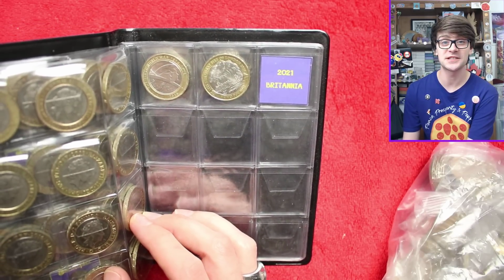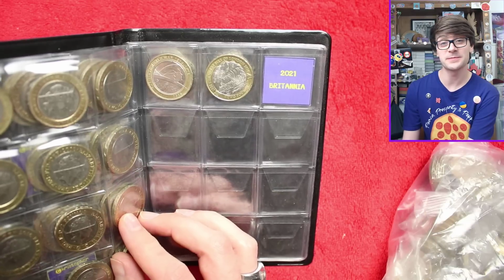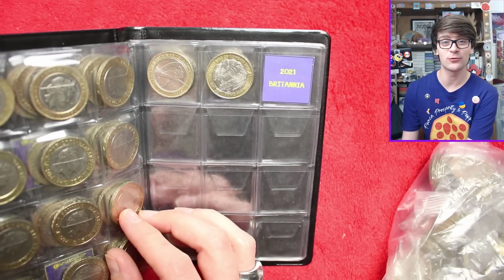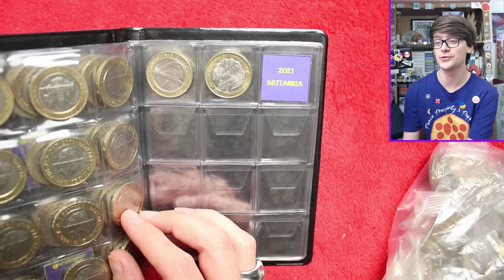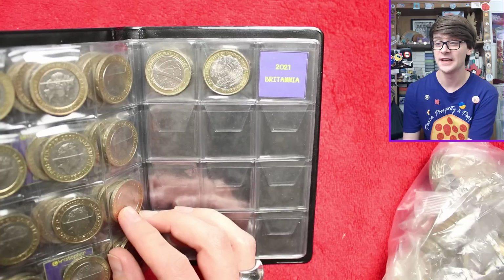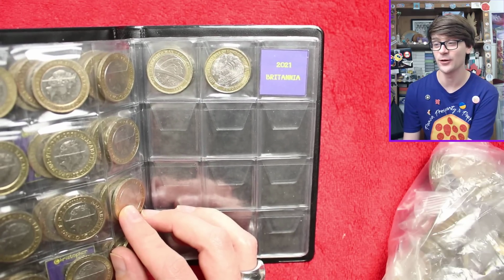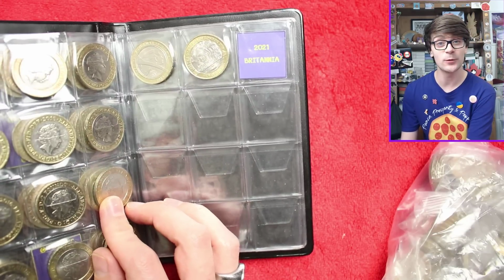If it ever goes into circulation, I know I've been talking at great lengths about this. It was minted for circulation. They're being held at the Royal Mint until there's demand around the country for more £2 coins. And hopefully sometime soon we'll find one. But it is beginning to feel like they don't really exist because we've been waiting so long for them. But let's get into this bag, see what we find.